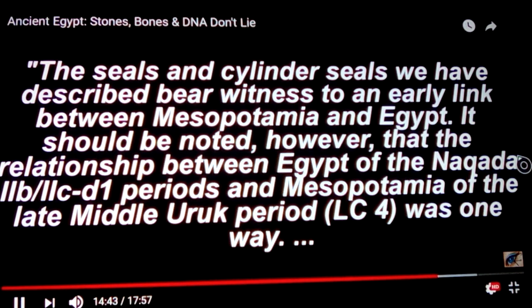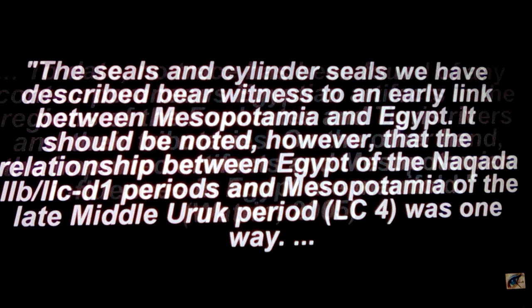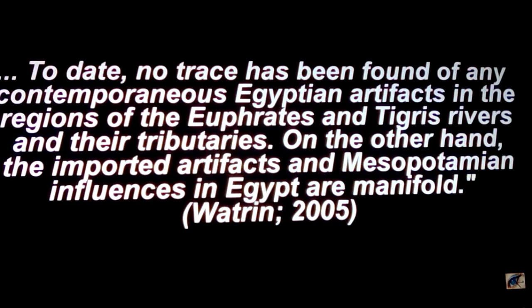Now, it should be noted, however, that the relationship between Egypt and Nakada II periods and Mesopotamia of the Middle East period was a one-way thing. So in other words, this wasn't trade. Like I'm trying to tell you, this wasn't trade. This was influx of a large amount of people with an idea.